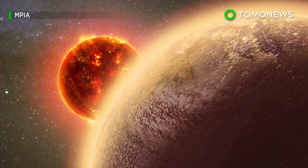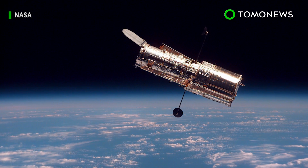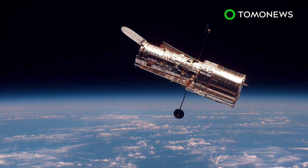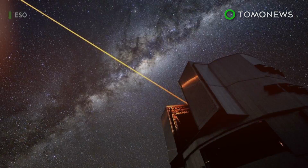There's still a lot more to learn about GJ1132b, and scientists hope to be able to observe it more clearly using instruments such as the Hubble Space Telescope, ESO's Very Large Telescope, and the James Webb Space Telescope.